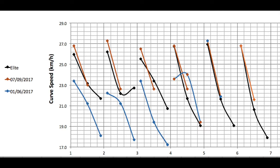It looks great and the numbers look even better. So the blue line is the 1st of June when he did his 30-second maximal sprints for the second time, and the orange line represents speeds done in September, so working 20 seconds on, 3 minutes off. As you can see, a massive improvement in his top speed. His final speed on the 20 seconds is faster than some of the top speeds of his 30-second sprint.